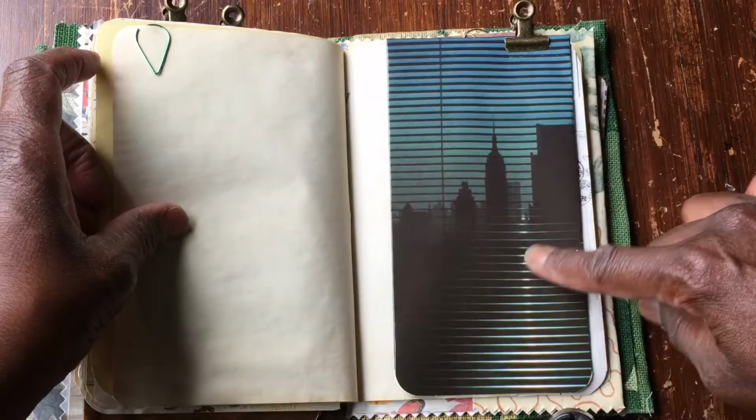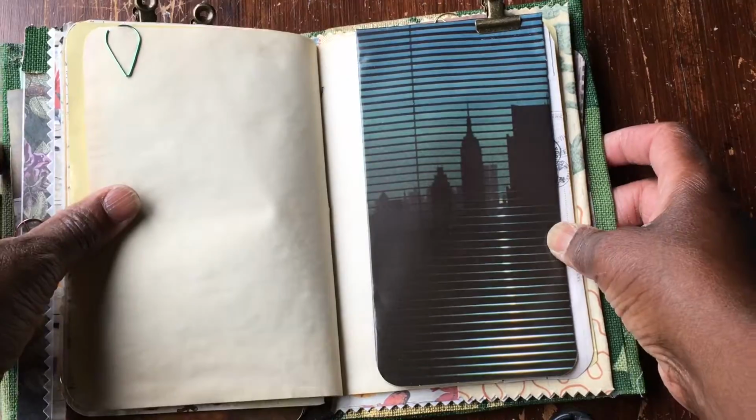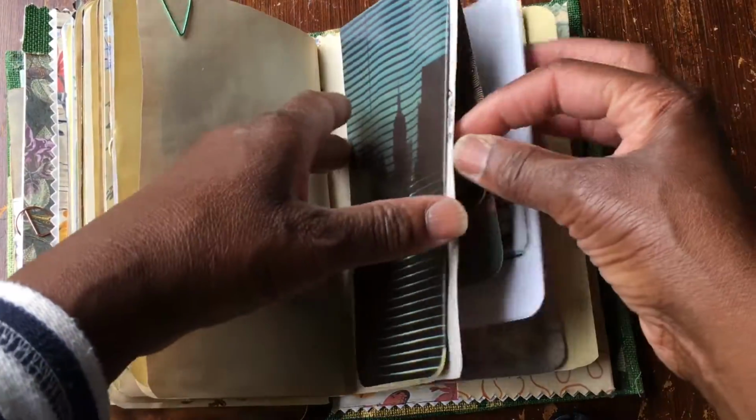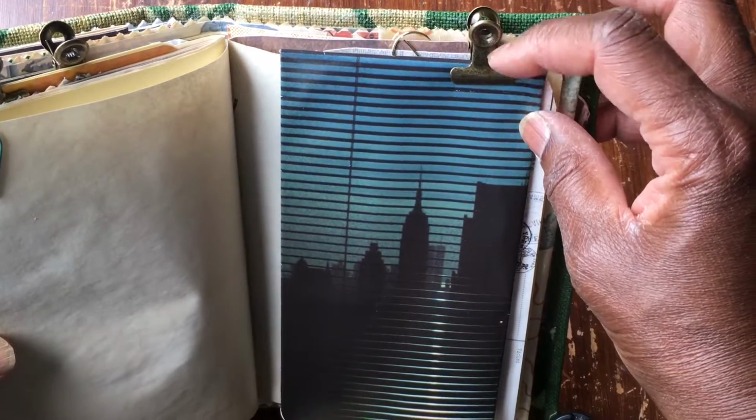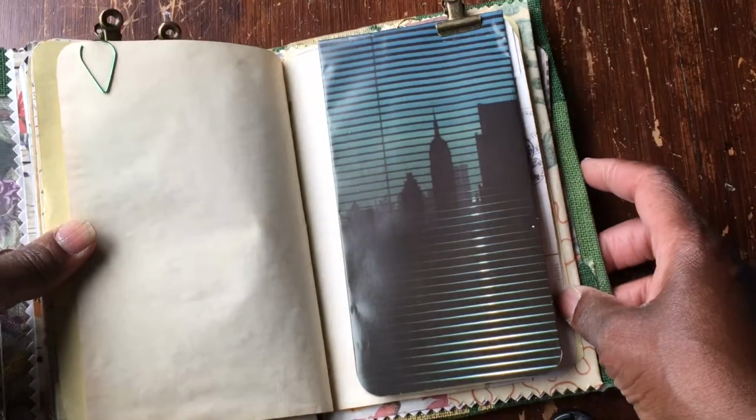This is a skyline. I think it might be New York, but I couldn't see where it was. I couldn't confirm that, to be honest, from the book that I got it from. But I just popped it in because I thought it looked nice, which I think is a good enough reason as any. And just popped it in with these tiny antique or burnished brass effect bulldog clips, which I think look so nice.